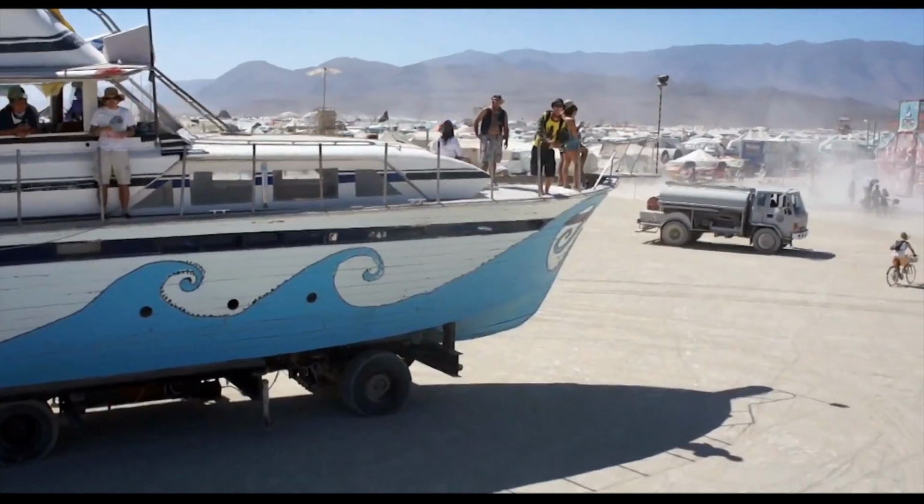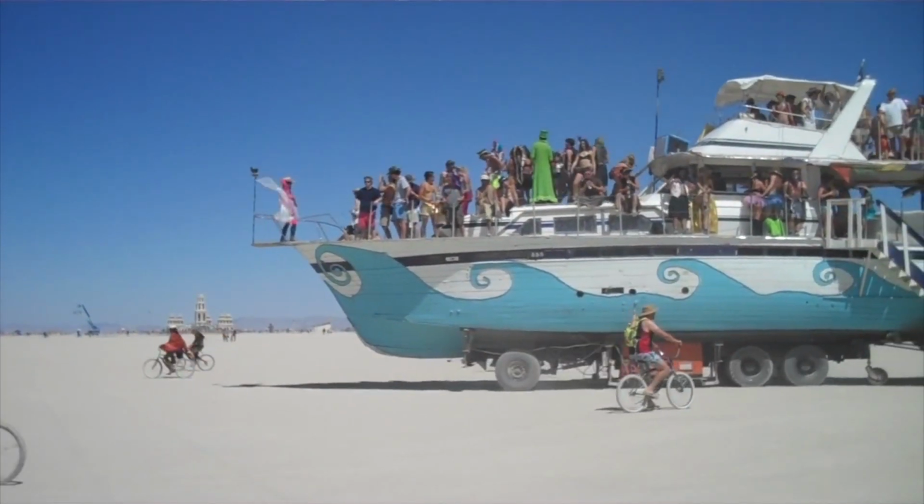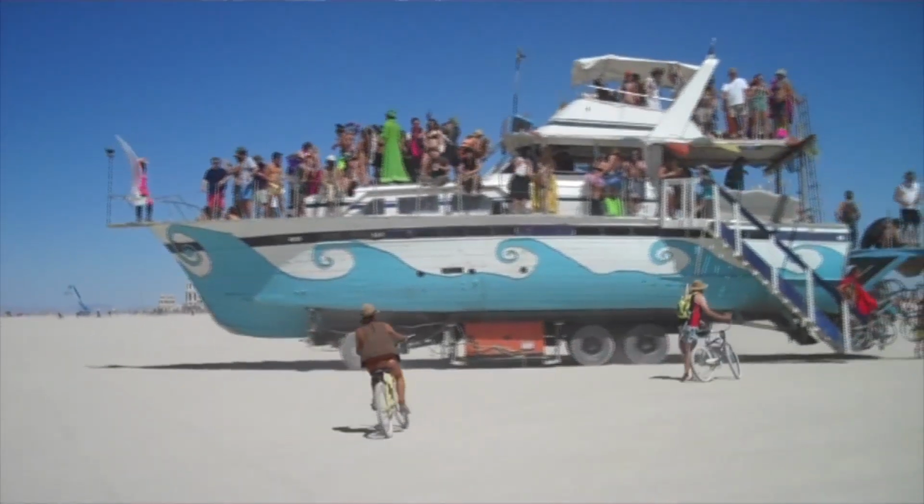Everyone that comes on the boat, when I'm driving the boat, just thanks me and thanks me. They say, this is the most amazing art car they've ever been on.